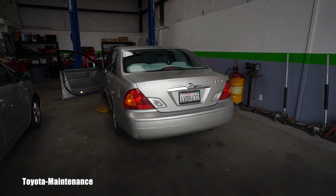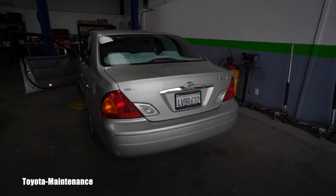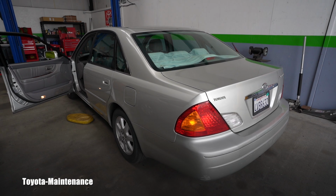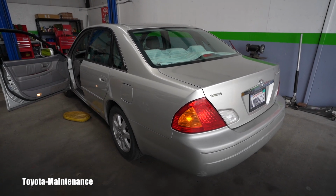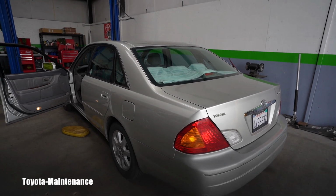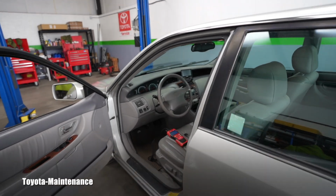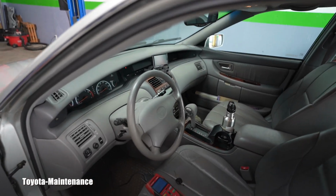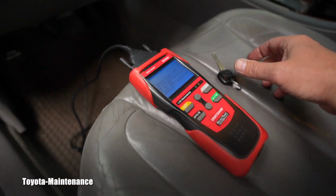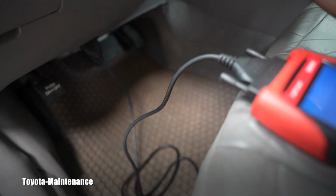And I have a new customer, a Toyota Avalon XLS with approximately 96,000 miles. So I'm doing a complete inspection, and there was a check engine light lit on the dashboard. So I brought my scanner. I want to show you a shortcut on your diagnostics.